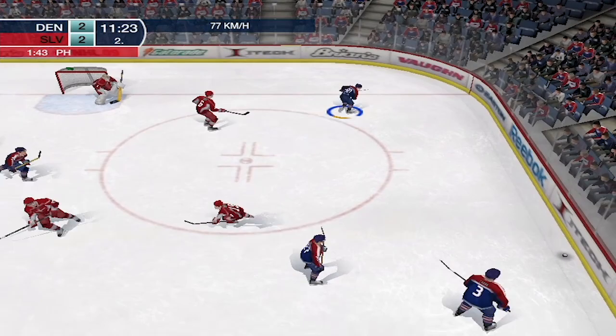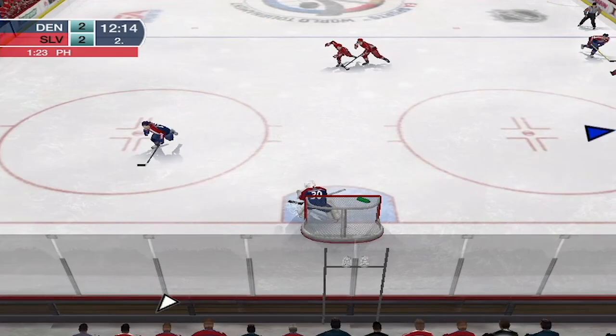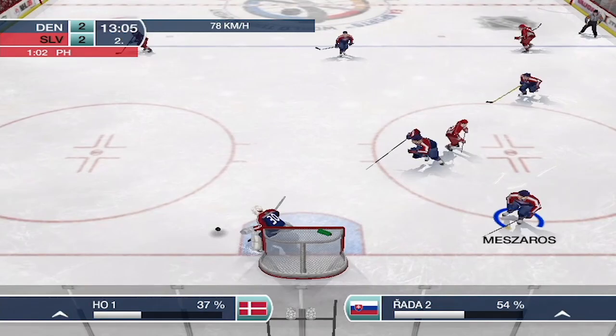Chara takes over to Nagy. Another shot. Blocked in front of the net. Jensen. He cleared it down the ice. Here's Andre Mazaros. He passes it to Svatos. And he carries the puck to center ice. Now he just dumps the puck in. One-time shot. Halfway through this man advantage, and they're certainly getting their fair share.